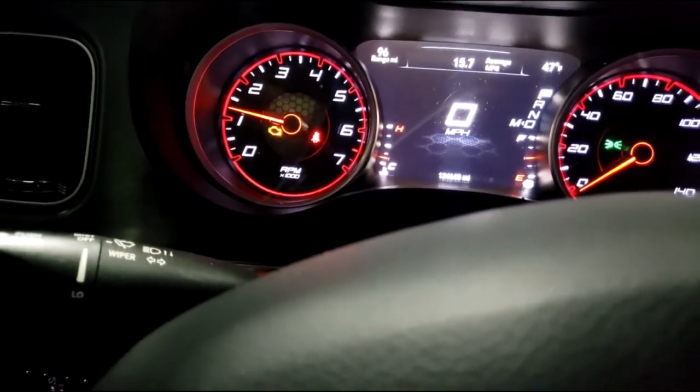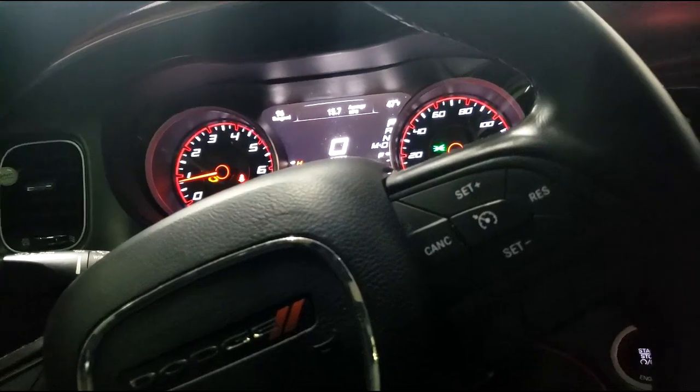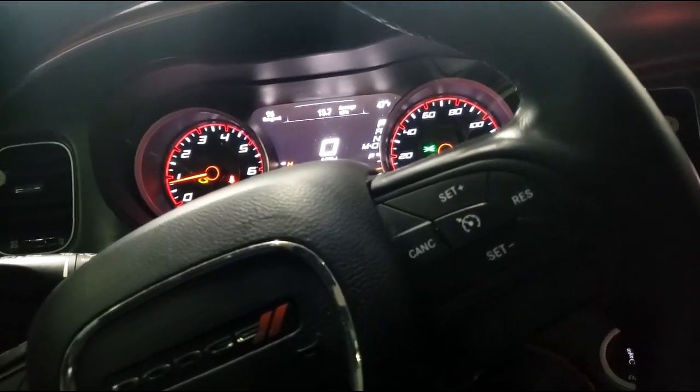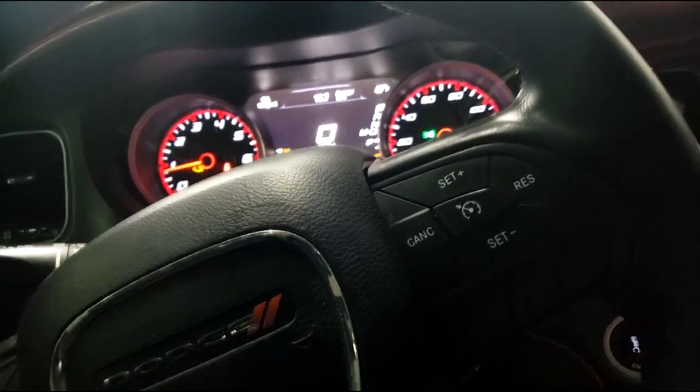I'm revving up on it. Y'all hear that? Boom! Is this a Hemi or a Pentastar? V8 or V6, guys. Those are the only two options in this year model. Now I'm sitting here shaking, guys.